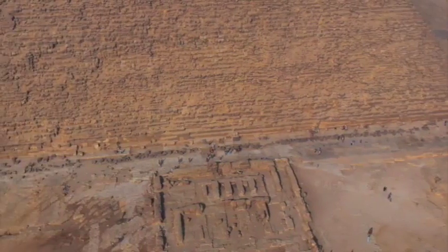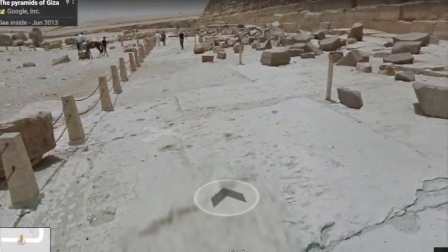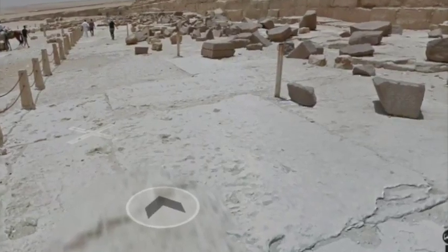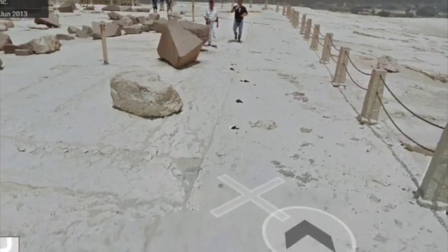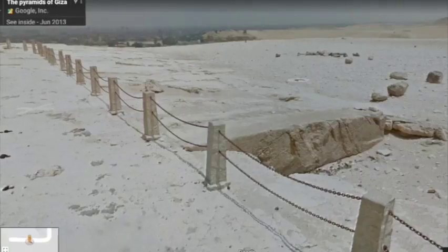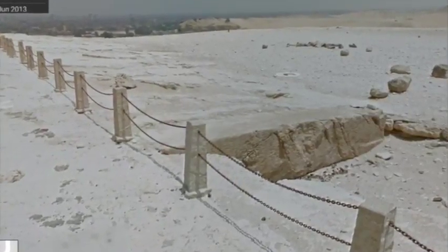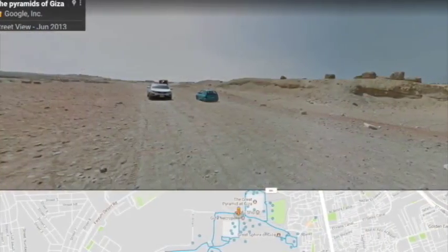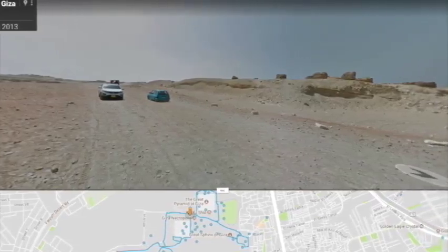Probably they're not being noticed that much simply because they lay on the ground. But the fact that they lay on the ground doesn't explain how they ended up over there. Moreover, the areas which have been paved in such a manner seem to be pretty large. This is on the way while driving to the actual historic sites, at least officially.